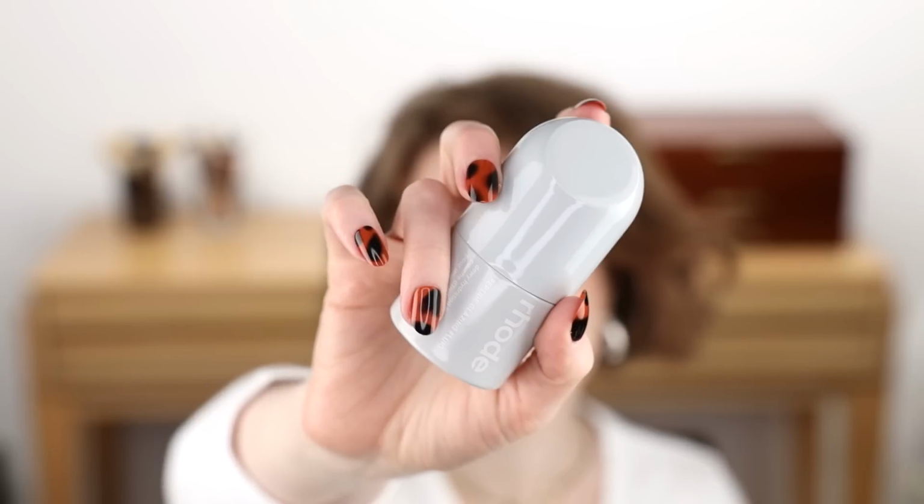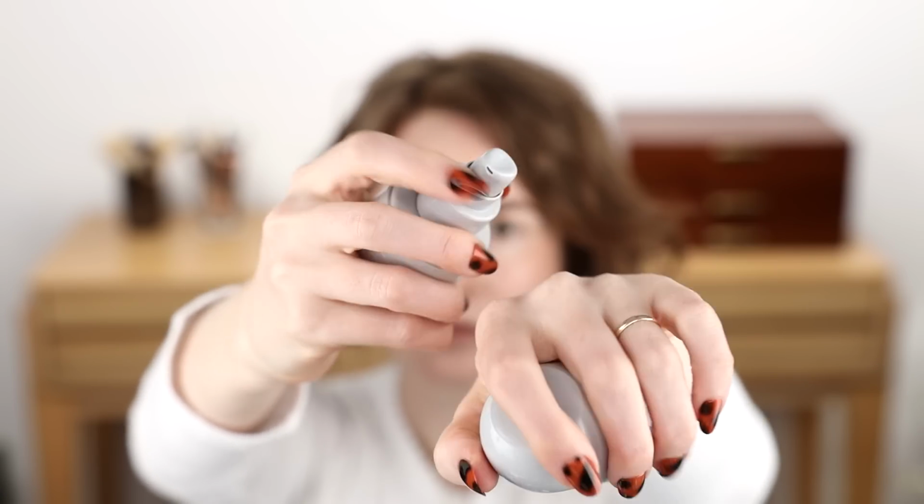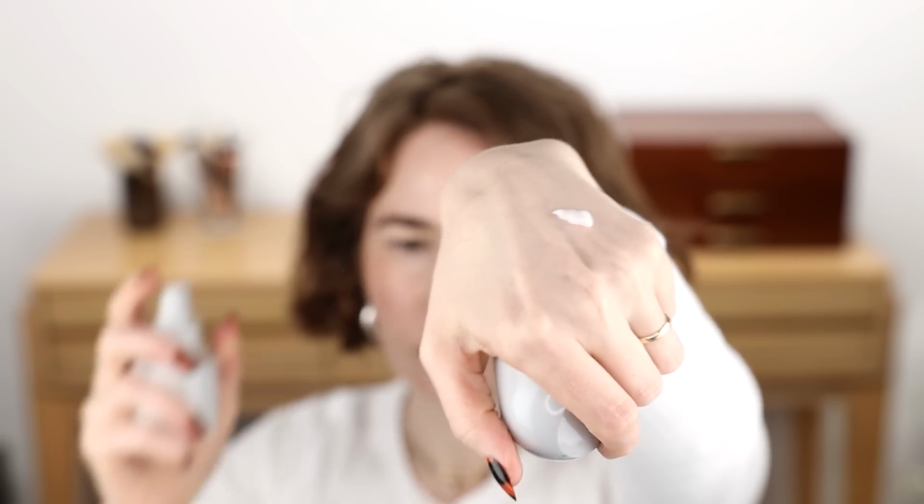Rhode Peptide Glazing Fluid. It's fine. Feels really small to me. I'm sure it's effective, but it feels like a really small bottle, just some sort of lightweight serum that is a peptide serum. But there are a lot of peptide serums in the world, right? And this one is not impressing me. I reach for it when I want to layer something in between some other thing that I've just used, like the Tula tonic and a heavier cream.